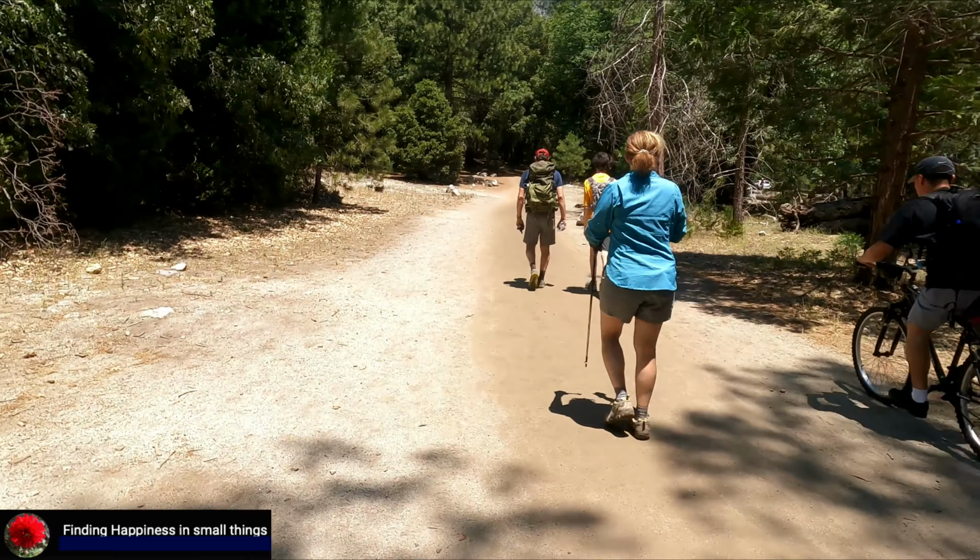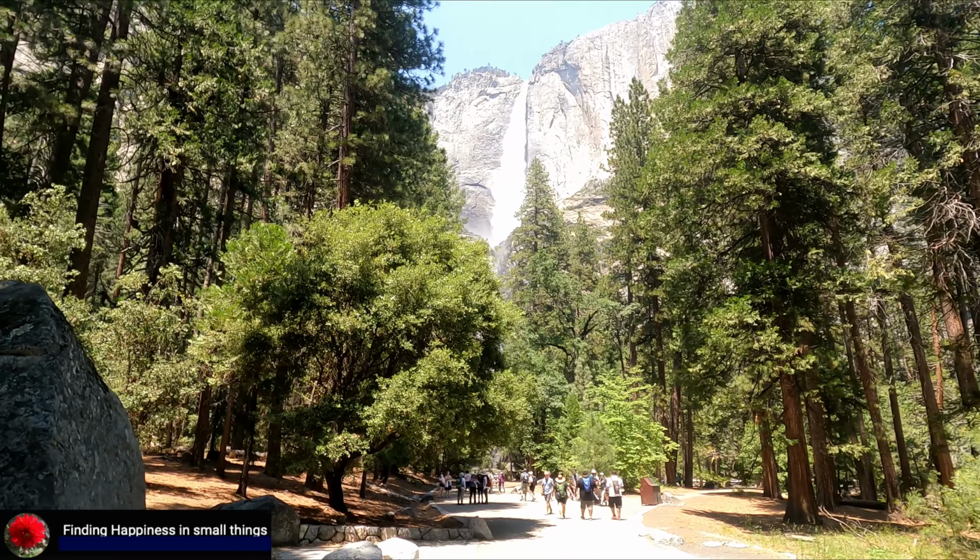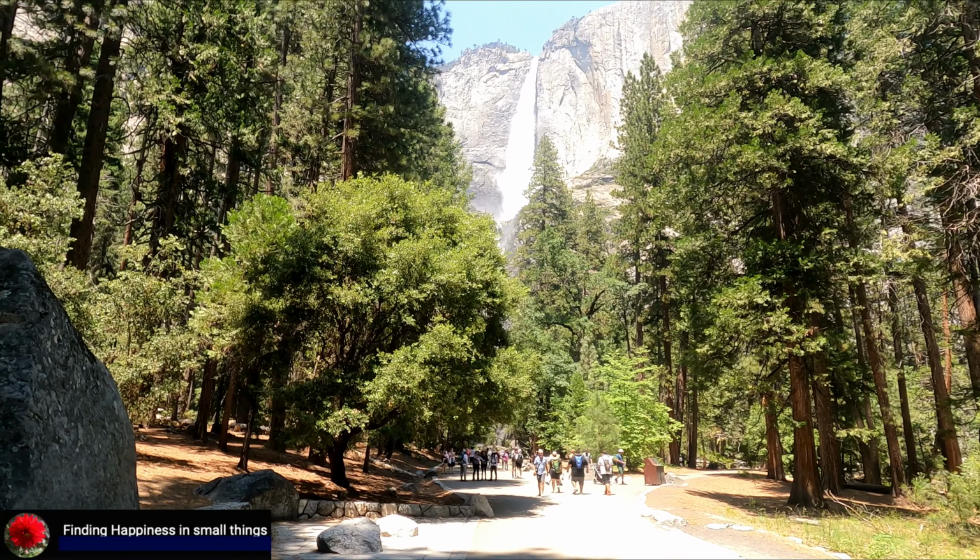This is the trail we are taking. Here we are after walking almost like 15 minutes on the trail, and we are just standing next to the Yosemite Fall. The sound that you are hearing is from the water that is falling down. Look at that. Look at that. That is the fall.